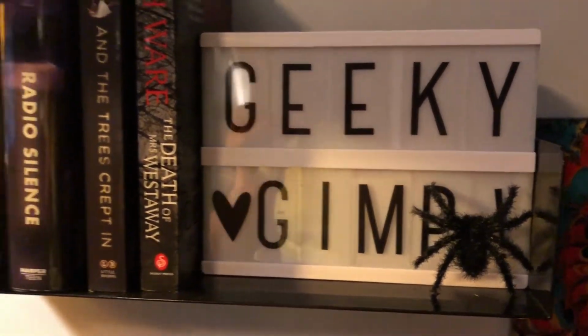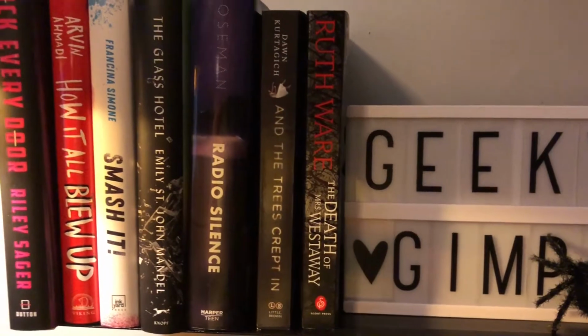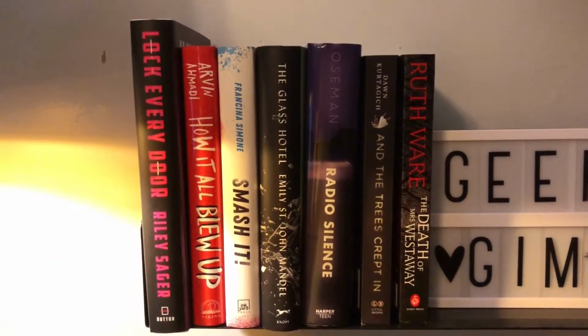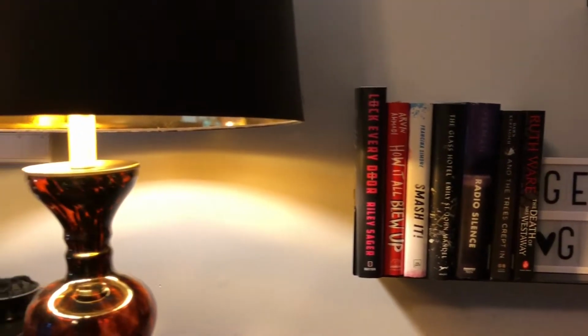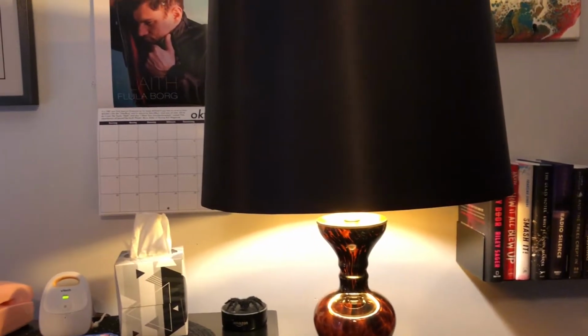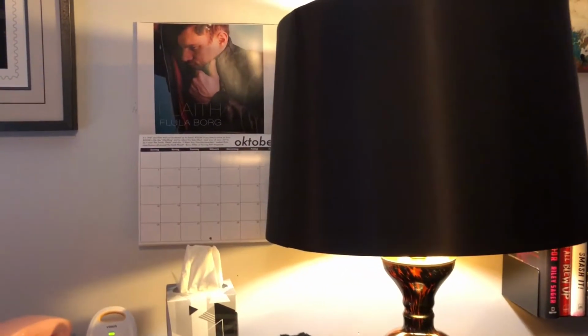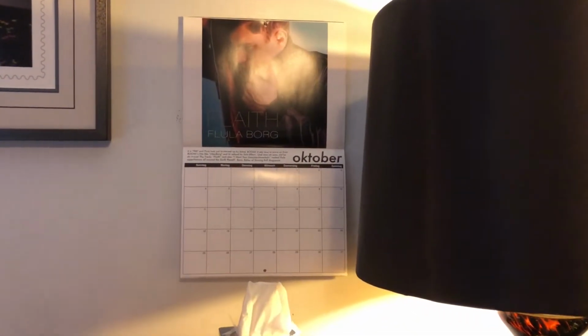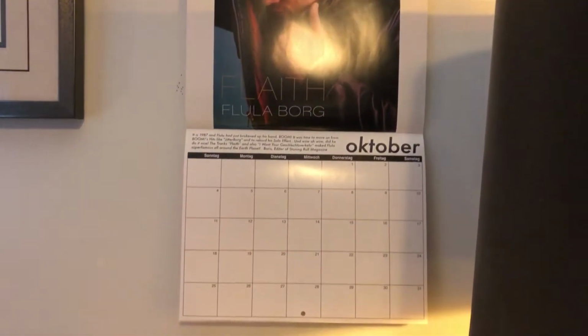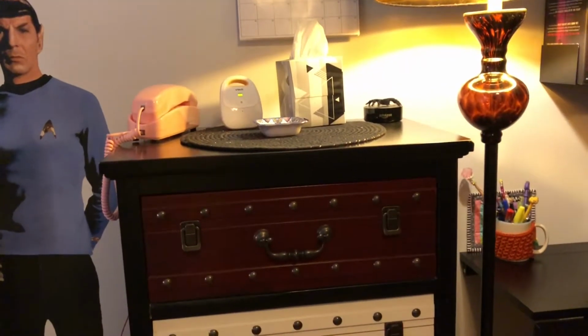And these are the books that I'm most interested to read next. I have a lot of Halloween books. I love Ruth Ware. Her books are incredible. This is a lamp. This is a calendar. Isn't this exciting? That's Flula. Flula Borg is my favorite comedian. Look him up, he's incredible.